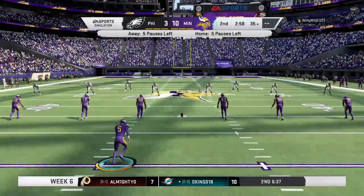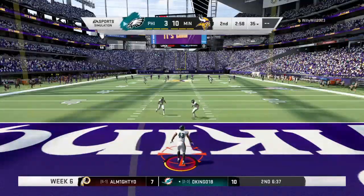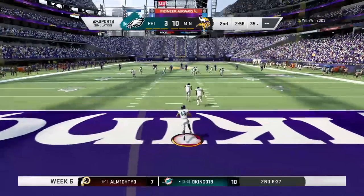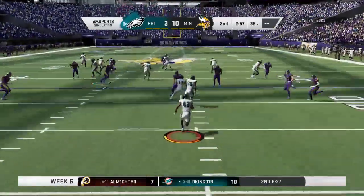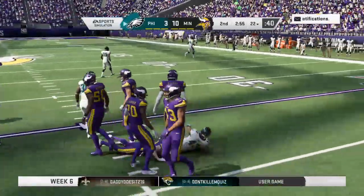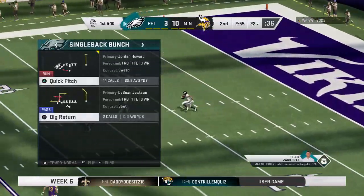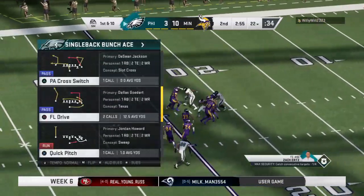So they recovered the fumble, but ultimately could not take advantage of the short field. Definitely a lost opportunity right there. I mean, they were in prime position to put 6 on the board. Ended up settling for 3. And he'll get it up past the 20 to the 22-yard line. The Eagles take over 1st and 10 at their own 22-yard line.